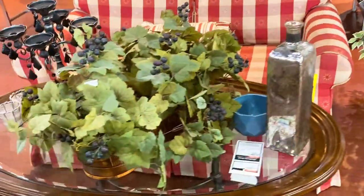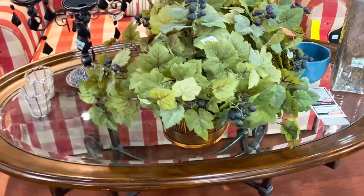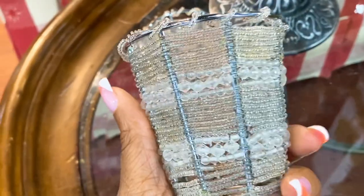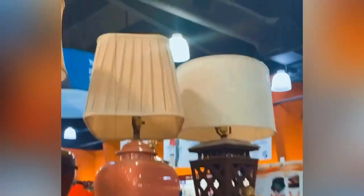Oh, wow, look at this whole setup. This is gorgeous. The table is gorgeous. What kind of glasses are these? They're like sea salt beads. There's two of them. Look at this, a beautiful candelabra. Okay, guys, we are coming over to look at the lamps. It's beautiful. Oh my God, this is gorgeous. Ooh, it's so heavy.